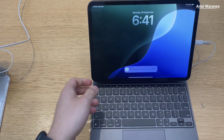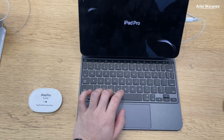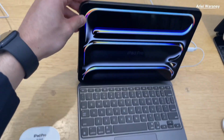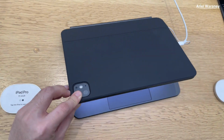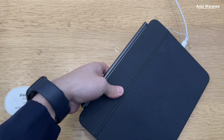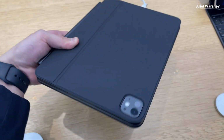Now, the new Magic Keyboard is only compatible with the iPad Pro M4. But if you're a type of person who uses iPad Pro primarily for work, I highly suggest you buy this keyboard. It's really slim in terms of the design, and surprisingly not that heavy. And it's also color matched with the iPad Pro, which looks very good.